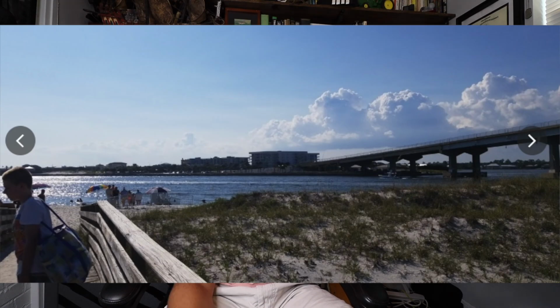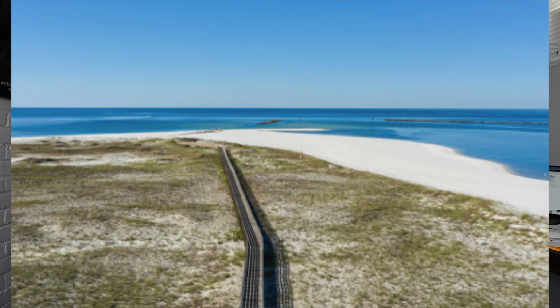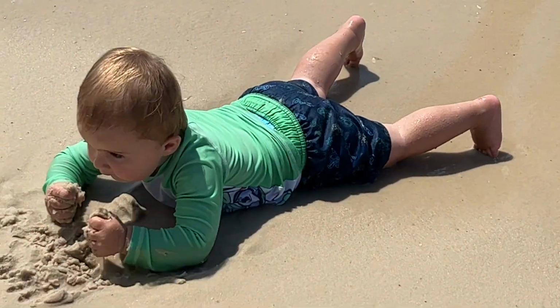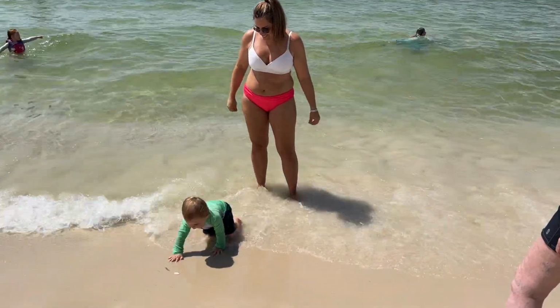Beautiful place, got a little beautiful walking spot out there, like a little boardwalk. I don't think that boardwalk was there when I was a kid because I don't remember going down it, but you've got picnic areas, a place to go to the bathroom, a place to rinse off. You can walk out towards the jetties. You can see the whole deal of the bridge, the intercoastal, and you've got the actual jetties right there. A lot of people go out and fish the jetties.